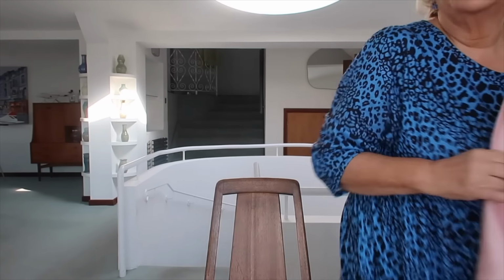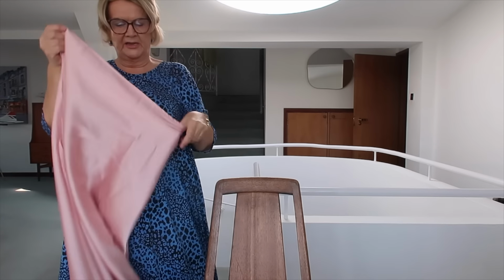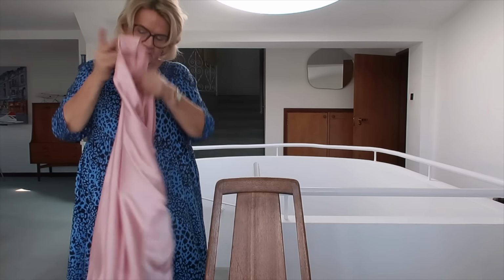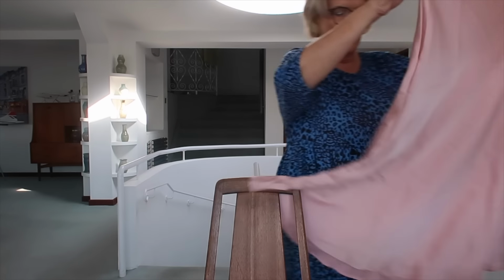Right, next we have this, which is a pink satin skirt, which I'm quite excited about because this was really, really good value for money, and I like it. It's just a pink satin midi skirt with a bit flippy on the bottom. It's got a zip fastening. Again, I think I got this in an XL. I don't think there's a, oh, there is a label down at the bottom. Yeah, I got this in an XL. It looks as though it will probably fit okay.